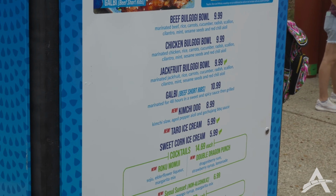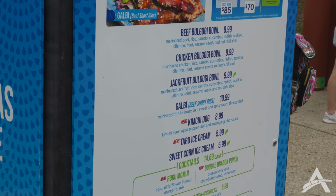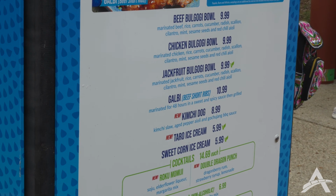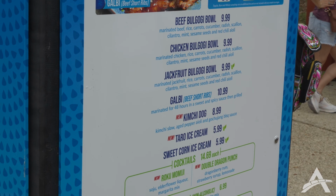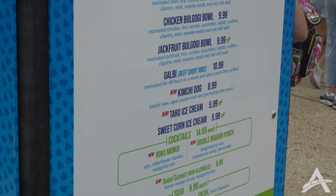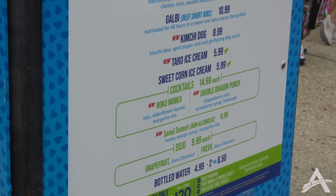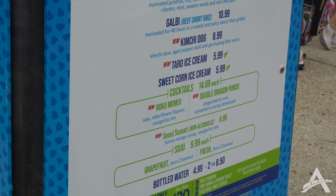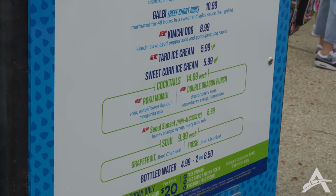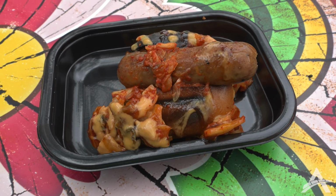So you got the beef bulgogi and the chicken bulgogi bowls coming back. Of course, the jackfruit bulgogi bowl. You've got the galbi, which is the beef short ribs. And then you've got the all-new kimchi dog, which is kimchi slaw, aged pepper aioli, and gochujang barbecue sauce. And then the all-new taro ice cream. Returning is the sweet corn ice cream. And then you've got some new cocktails with the Roku Momiji and the Double Dragon Punch, and a non-alcoholic drink, the Seoul Sunset.